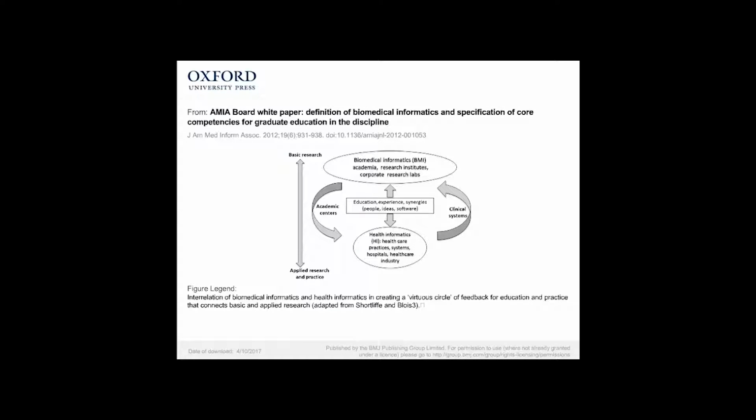But the clinical informatics really focuses more on the more practical, the more applied, readmissions, sensors, that sort of thing. Informatics and translational science is also important. And here, I think Joel would be very pleased to see that in 2012, bioinformatics and imaging informatics was a core piece of what is informatics.